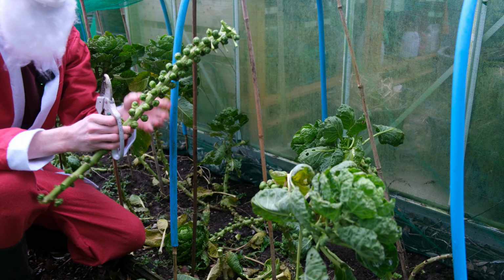Now, we did have a very big problem with blight during September, so I'm not too sure how much of a crop we're going to get from these, so I'm quite excited to see if we've got anything. I'll be surprised if we've got much, but we'll have a look. And we're also going to be harvesting our Brussels sprouts as well, so really exciting stuff.